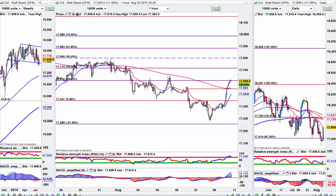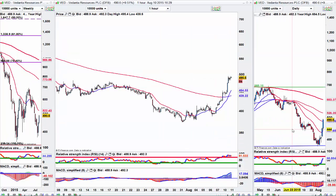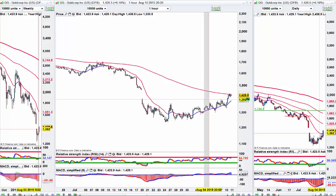Stocks. Let's look at the miners first. The Danta in the UK has had a great move, so if you're interested, try and get a pullback to around about the 450, 460 area. GG in the US is good. That's got a gap to fill at 1470, so pull back to 1390 is a possibility there.